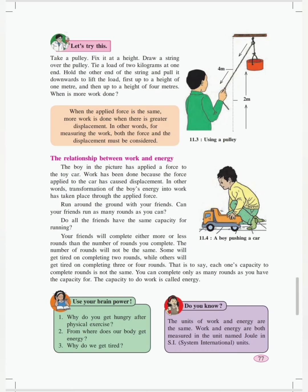The capacity to do work is called energy, and we come to know the formula: work is equal to force into displacement. In this class, we come to know that work, force and energy are interdependent on each other. When force is applied on an object, work is said to be done, and the capacity to do work is called energy. This is the relationship between work and energy.